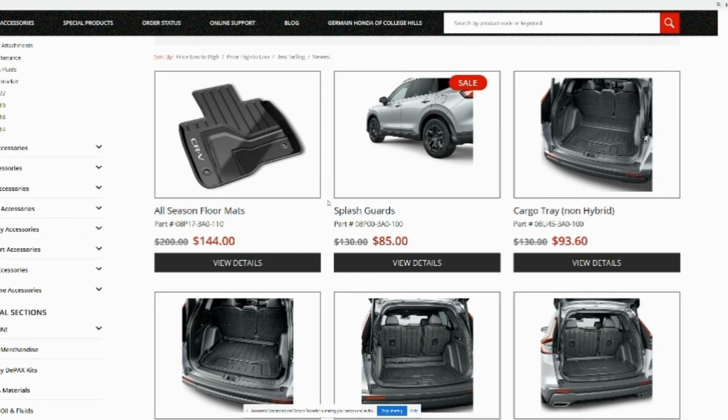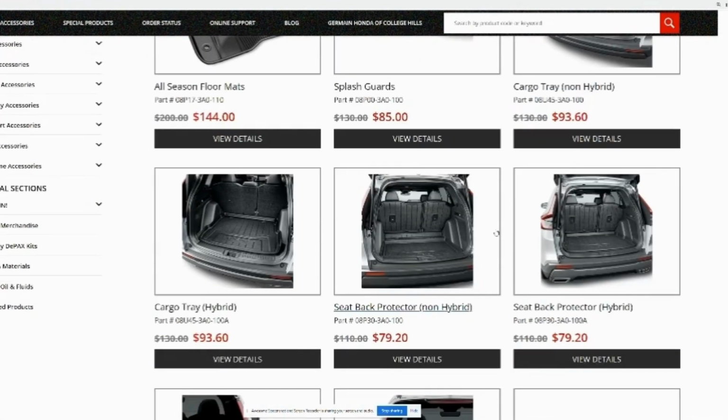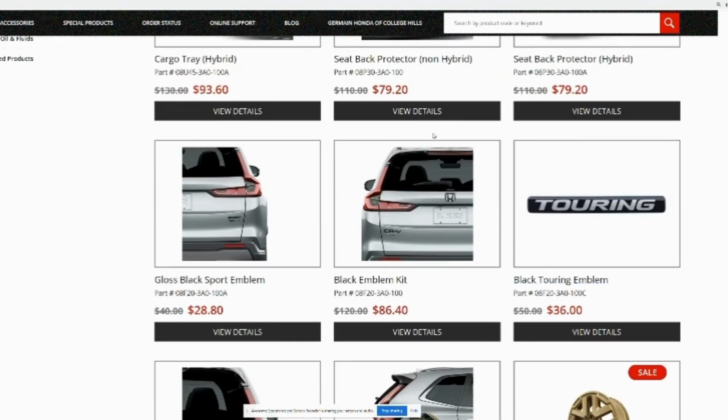It takes 2 seconds. And then I bought my cargo tray from here, or let's see, the hybrid model. Where is it? Over here. And then the seat back protectors as well.